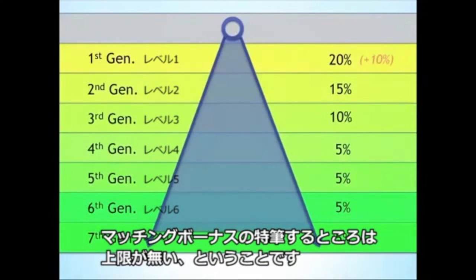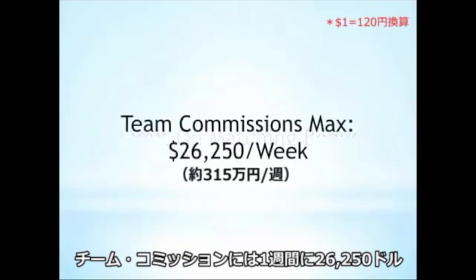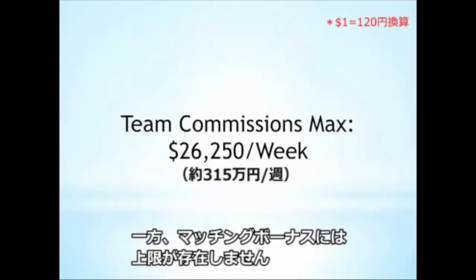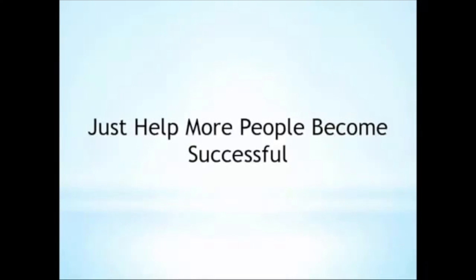Now, the great part about matching bonuses is that there's no limit to what can be earned through them. Where team commissions hit their cap at $26,250 per week, your matching bonus can always be increased simply by enrolling a new person and helping that person to become successful.